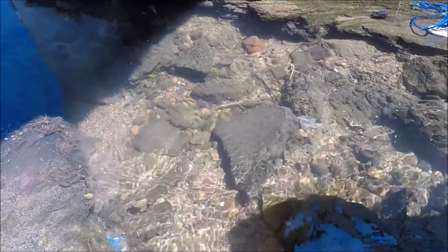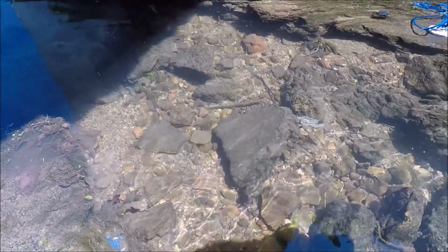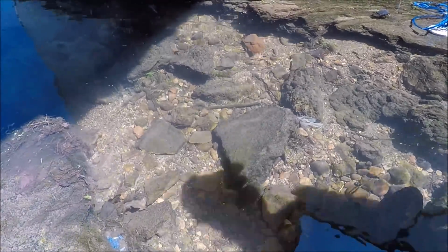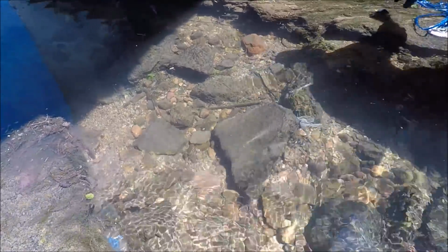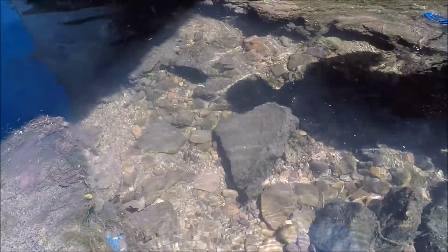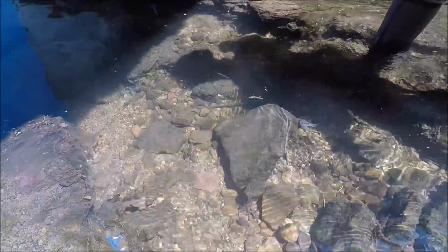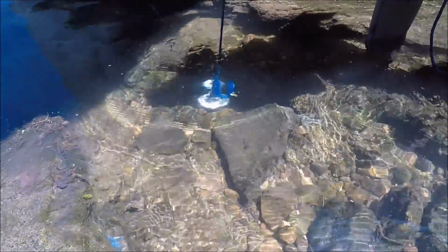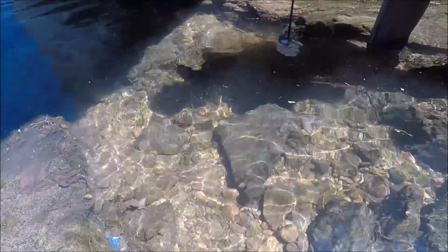I thought we were ready. I don't see any action. Yes, it is on. I have to take my glasses off. There's a big old crawfish down there too. We'll start with getting the obvious stuff out.